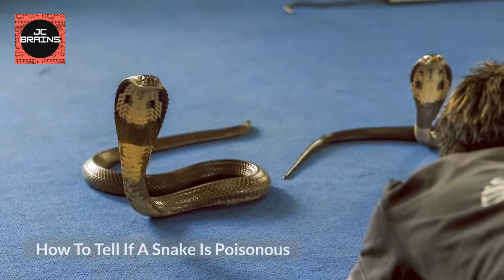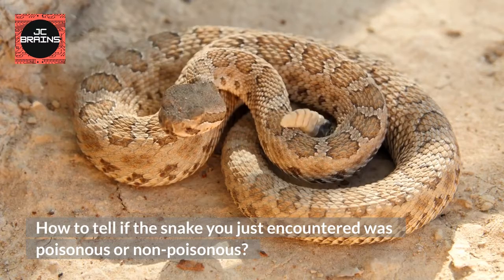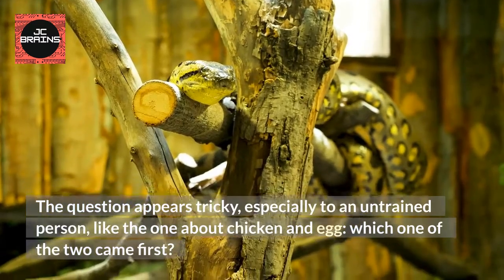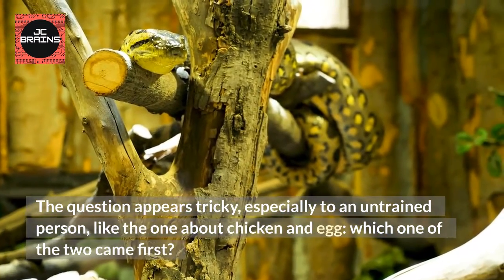How to tell if a snake is poisonous. How to tell if the snake you just encountered was poisonous or non-poisonous. The question appears tricky, especially to an untrained person, like the one about chicken and egg. Which one of the two came first?